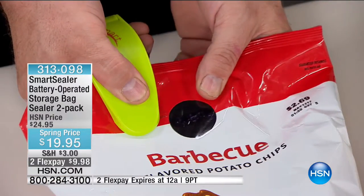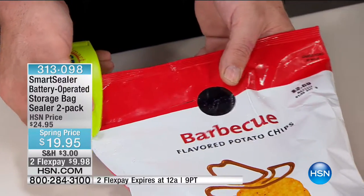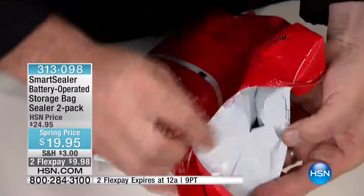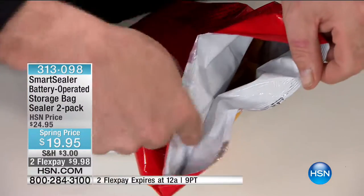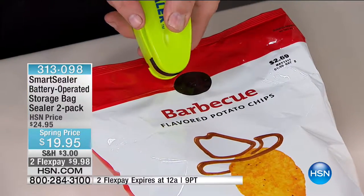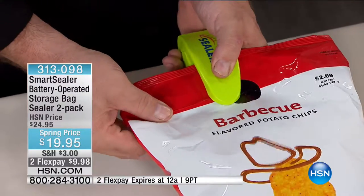So watch this. All you need to do is run the Smart Sealer across the bag. Honest to goodness, that's it. There's no 14-page manual, no CD-ROM, nothing you've got to look at online. There's your before and after. And to finish it off, watch what I do here. 1-1000, 2-1000, 3-1000. Seriously, that's it. I don't have to teach you anything else but how to count to three.